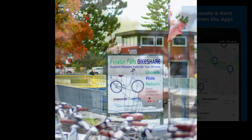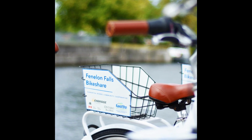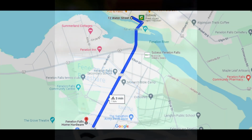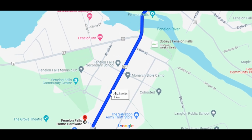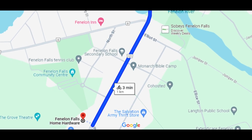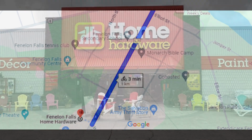The nice thing is the bikes do have a bike rack in the back, so when you go shopping in town, there's an easy way to put all your things in and then come back to the boat. The Fenelon hardware store is only about 1 kilometer, or just over a half mile, away. It was an easy ride, and we got there in about 5 minutes or so.